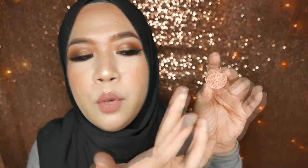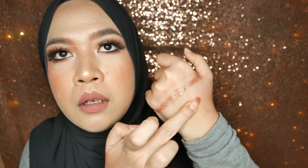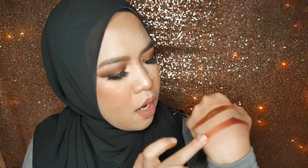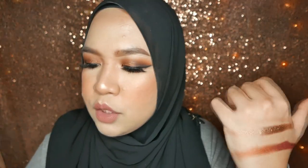So I'm gonna swatch Brick Anastasia. Okay, this one. Swipe. What? Wow. Tak pernah buat swatches sepanjang lagu ni. Wow. That's a beautiful color. Brick. Sesuai lah nama dia, Brick.